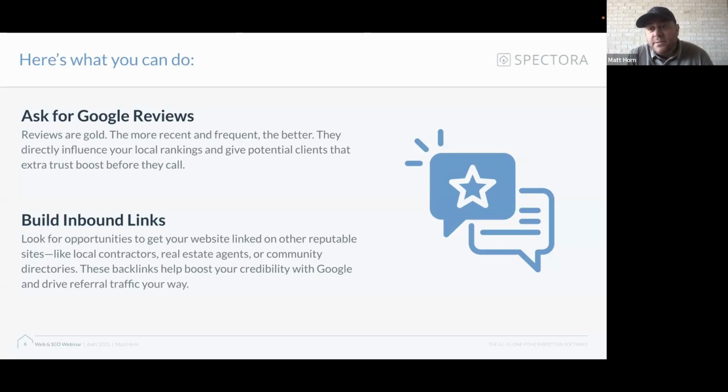Building inbound links. This is something Google pays attention to, and it's a little bit like a popularity contest: do you have relevant inbound links pointing to your website? So I have my website, Lucy has her website. There's a link from my website, and if the user clicks on it, it takes them to Lucy's website.